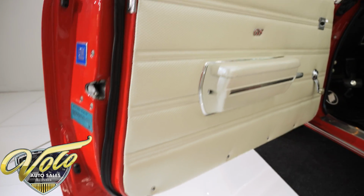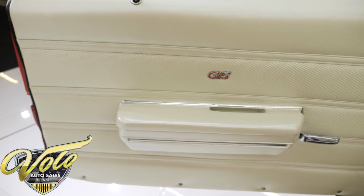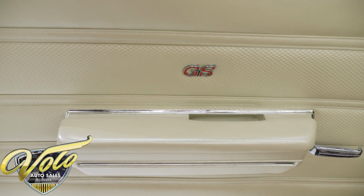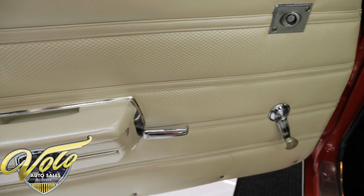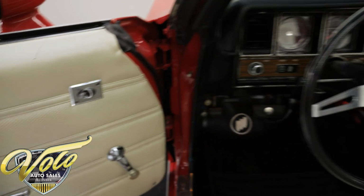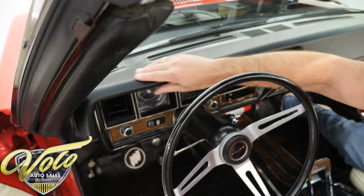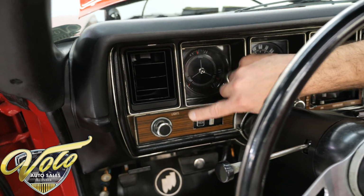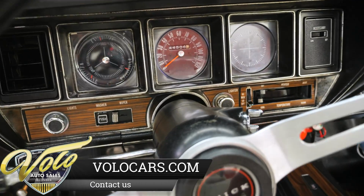Jambs are slick, the bottom of the doors clean. Pearl white interior door panels are replaced. The armrest pads are replaced. It all looks to be in real good shape. This whole dash area is very nice. Dash pad is excellent. The plastic and all this trim looks to be original, but very good, not beat up or abused.